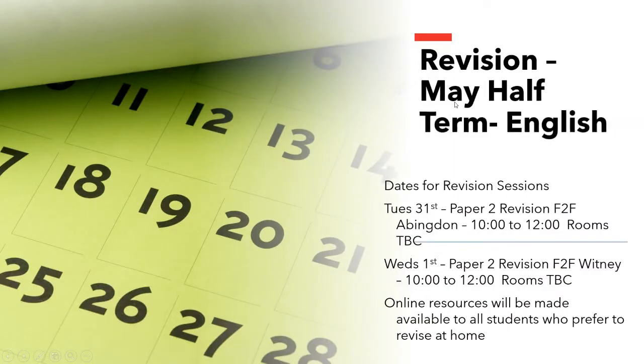Dates for revision sessions for English. In May half term, we traditionally do revision across the week. There are 2 bank holidays this time, Thursday and Friday are bank holidays. So in terms of revision, we're doing face-to-face revision on Tuesday the 31st of May in Abingdon. The rooms will be confirmed later and students will be told. And then on Wednesday the 1st, we're doing revision in Witney from 10 till 12.